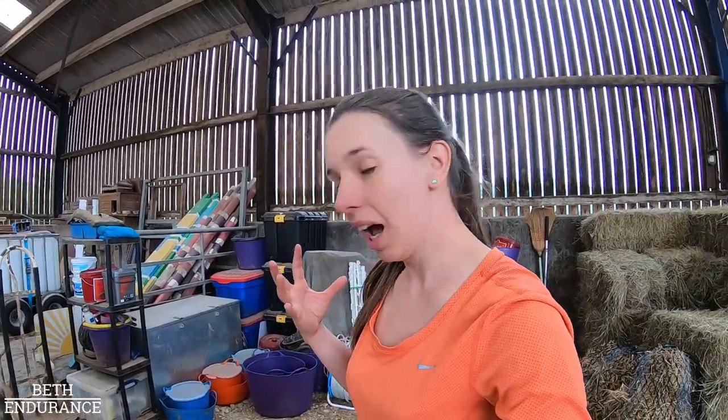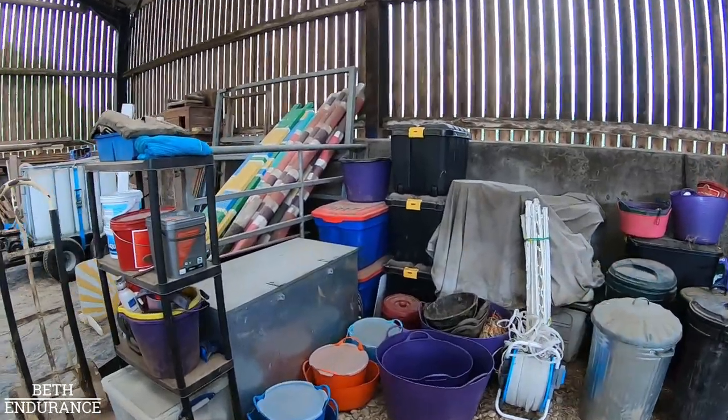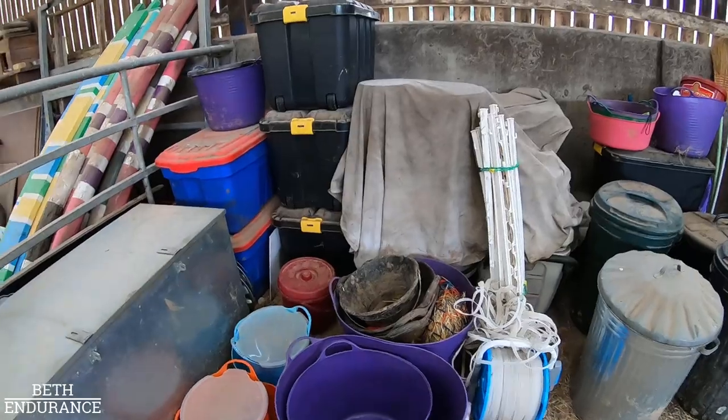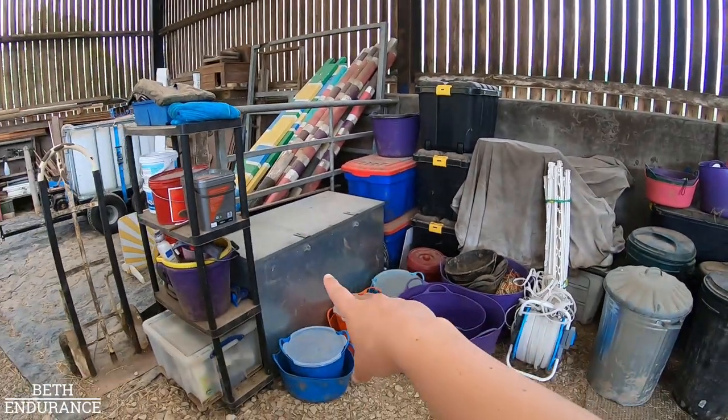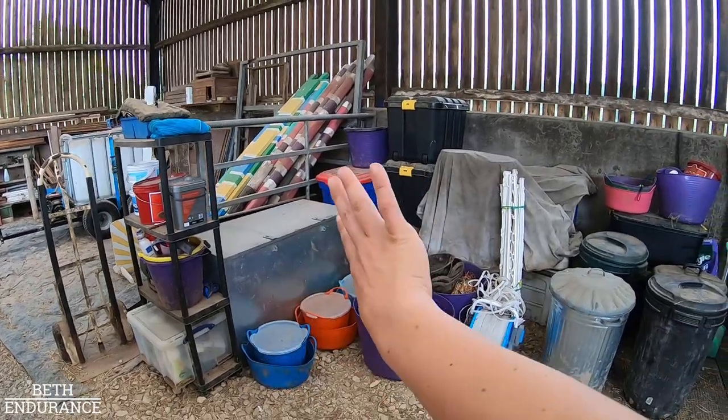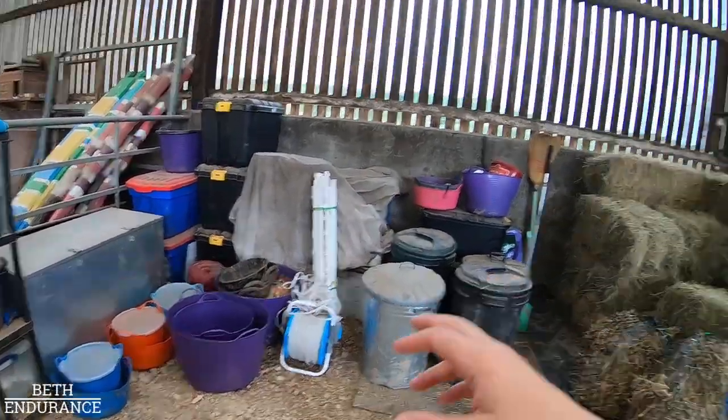Washed my face under the hose. It was so dusty. So this is all the stuff that needs to go up there. And needs to go, because this whole corner, my feed is going to stay here. I'm not going to go up and down a ladder to feed every day. But all of this, because this whole corner is going to turn into the feed room. We did used to have a feed room, but then it got turned into a stable.